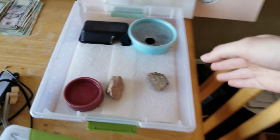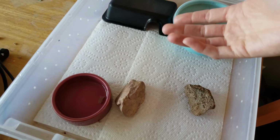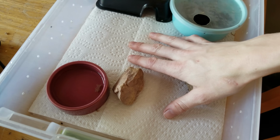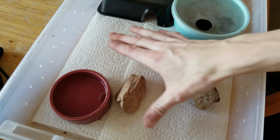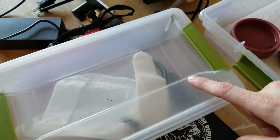I have his enclosures set up just the way it was with everything in the same spot in case he happened to have learned. We had paper towels as a bedding instead of his paper bedding before just to keep it cleaner so I can swap them out more often. And he is in here, but keep in mind that he looks a lot different than he did originally, so just kind of prepare yourself mentally for what he looks like.